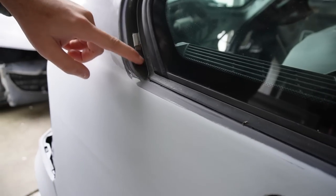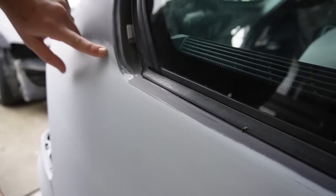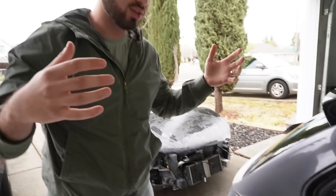We still need to do some drying. As you can see, there's still some water in here. We let this thing dry overnight, but there's still some water.